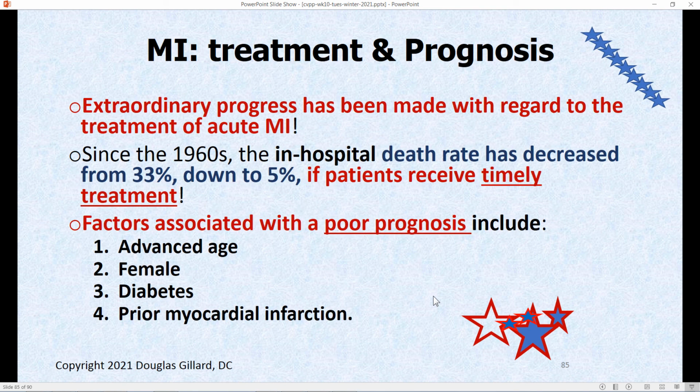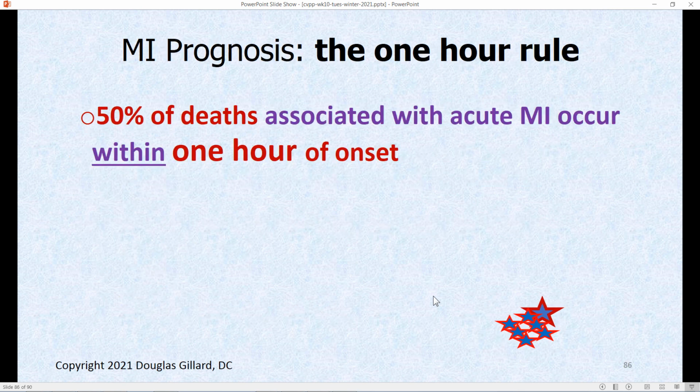What's the treatment and the prognosis? Well, we've gotten really good at saving people's lives. Back in the 60s, if you had a heart attack, a third of the patients would die. That's down to 5% now, as long as they don't wait and they get into the emergency room as quick as possible. Factors associated with a poor prognosis: advanced age, female, diabetes, prior myocardial infarction. One hour rule, that first hour after a heart attack is critical. About 50% of the people who are going to die will die within that first hour.